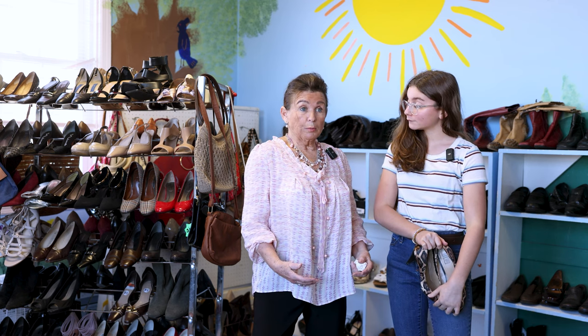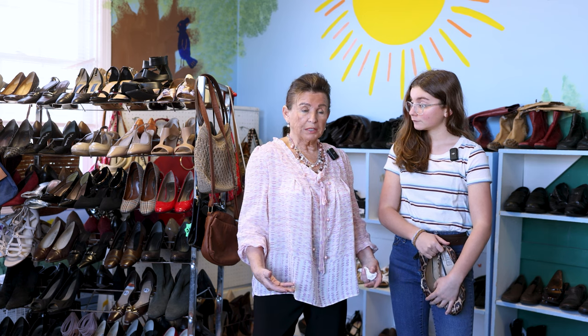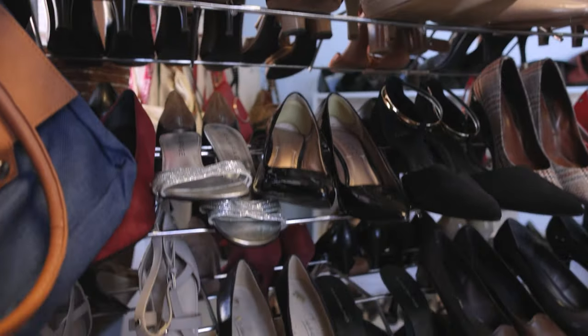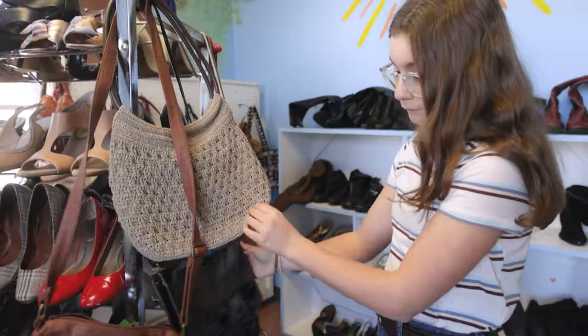Some of them, if you were to purchase them new, are $89, $110, all different prices. We only put out the ones that are in the best condition. We get every size and every style, and boots and handbags.